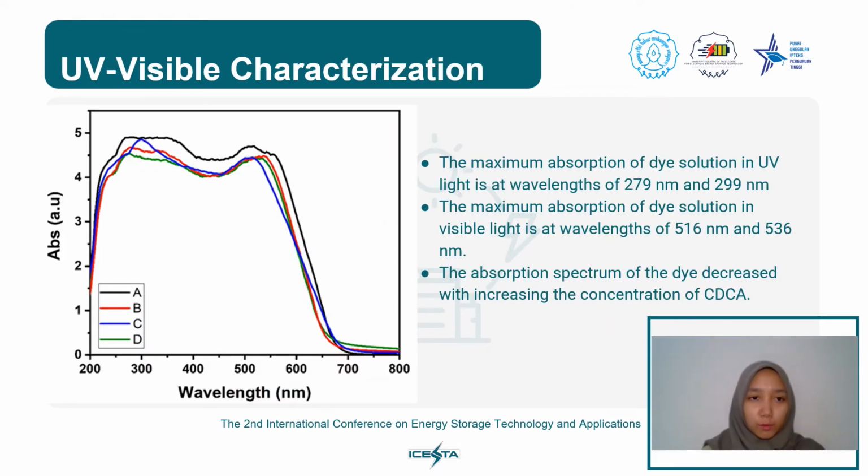Here is the result of UV-visible characterization. The maximum absorption of the dye solution in UV light is at a wavelength around here. The maximum absorption of the dye solution in visible light is at a wavelength around here. The absorption spectrum of the dye decreases with increasing concentration of CDCA. The addition of more CDCA into the dye solution causes a decrease in the absorption spectrum. This happens because the addition of CDCA causes competition between dye and CDCA molecules to occupy the TiO2 surface.